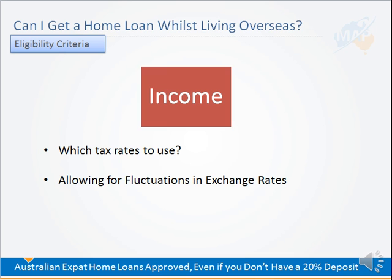Just to elaborate on that, because I know it sounds really weird, why would we apply Australian tax rates to overseas income? Look, it's not actually that you're paying the tax, but that some of the banks in Australia don't understand overseas tax regimes. So rather than try and work out what overseas tax is, how much it is and all that sort of thing, they'll just apply Australian tax. And if you can afford the repayments when applying Australian tax to your income, then they will still lend you the money.